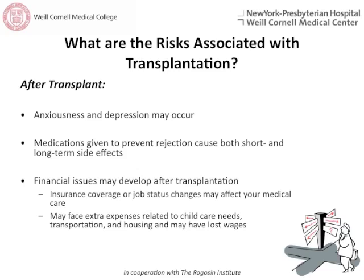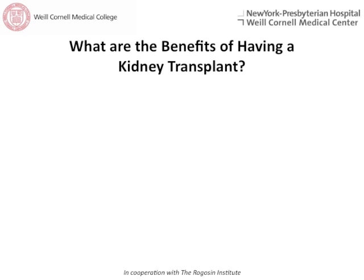Changes to insurance policies or jobs require careful consideration after transplant, since the medications and follow-up care can be expensive. Your recovery period may affect your finances due to increased child care costs, transportation costs, and lost wages. It is also very important to understand that transplanted organs do not last forever, and repeat transplantation is often necessary, particularly for people whose first transplant occurred at a younger age. Therefore, it is very important to stick to your medication and follow-up regimen to take care of your transplant so you can keep it working for as long as possible.